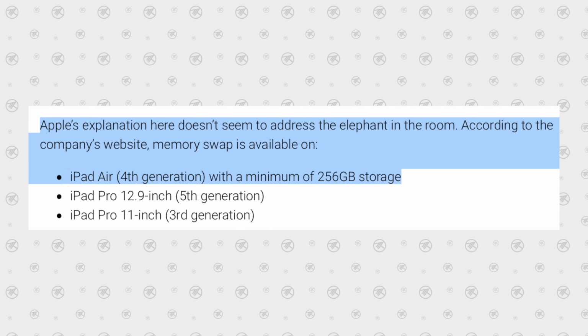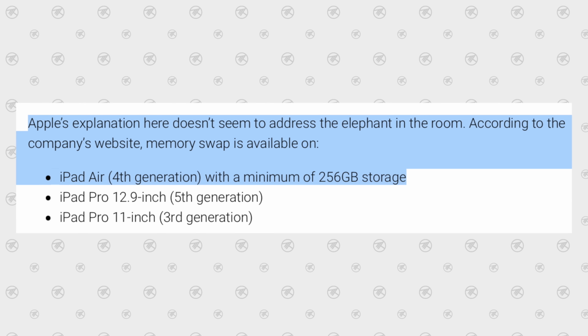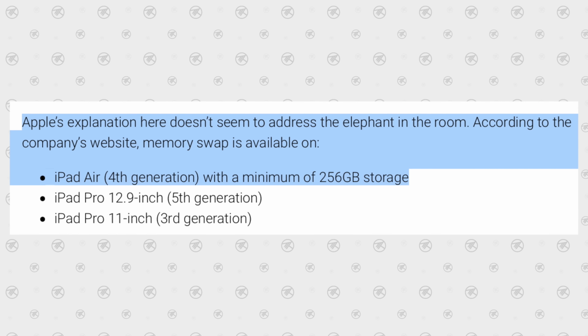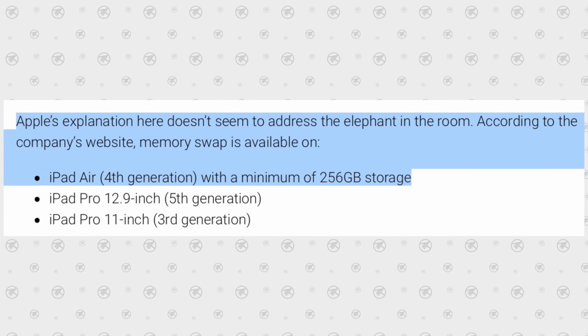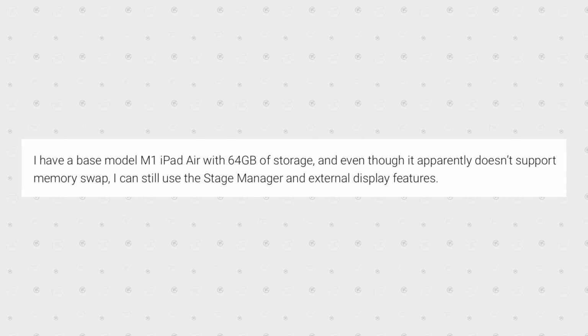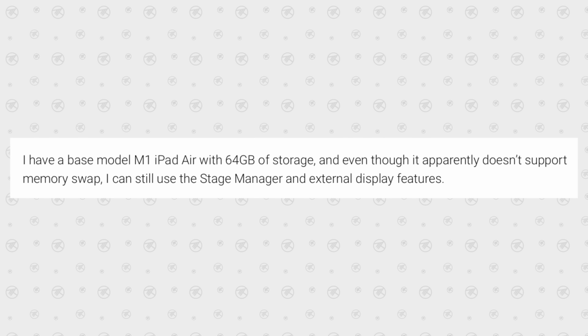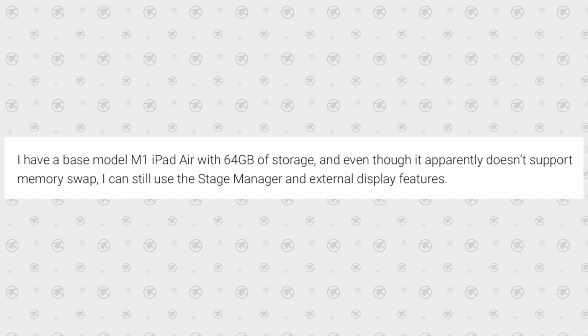But if we dig a little bit deeper, you will see that the iPad Air 4 with the A14 actually supports this memory swap function if you have a 256 gigabyte version. And if you have the base M1 iPad with 64 gig, that one does not, yet it does support Stage Manager and external display functions. Now, some people will say, well, the M1 has 8 gigs of RAM already, so maybe that is why.